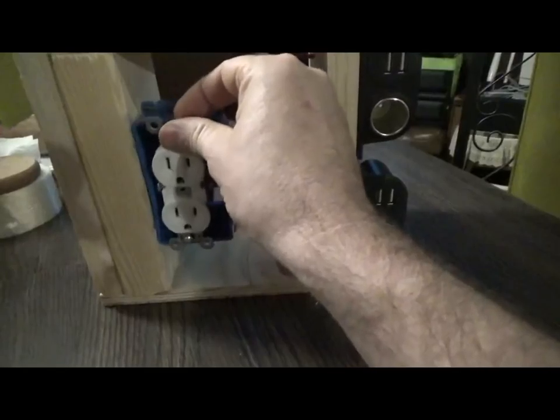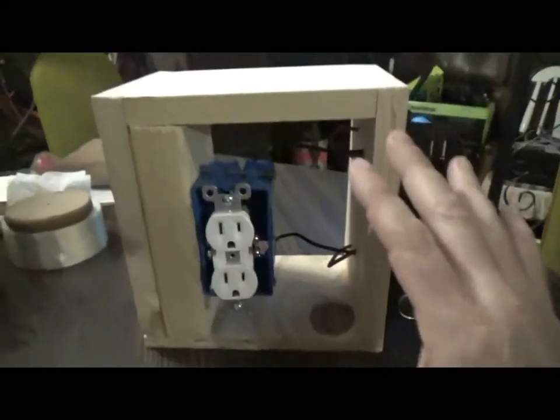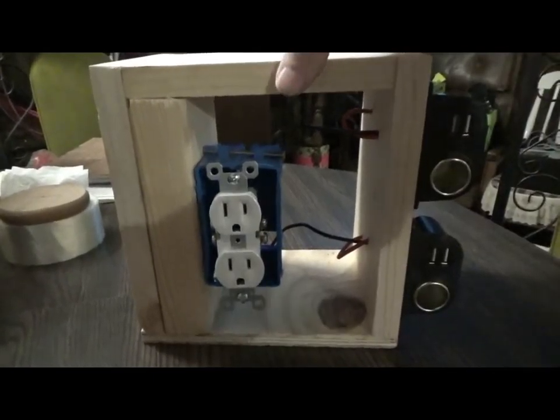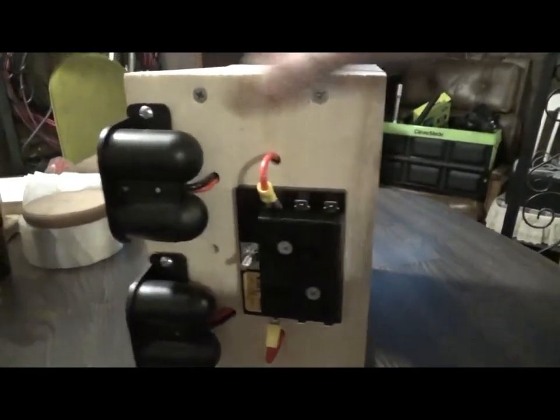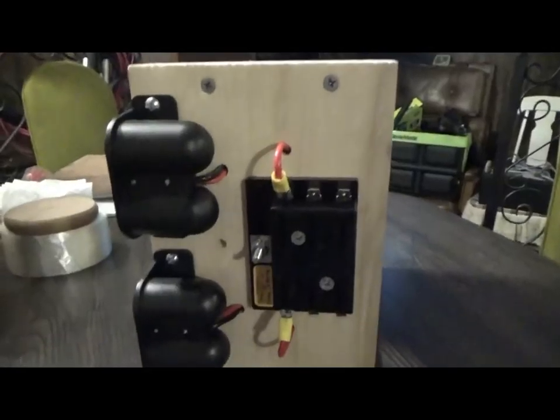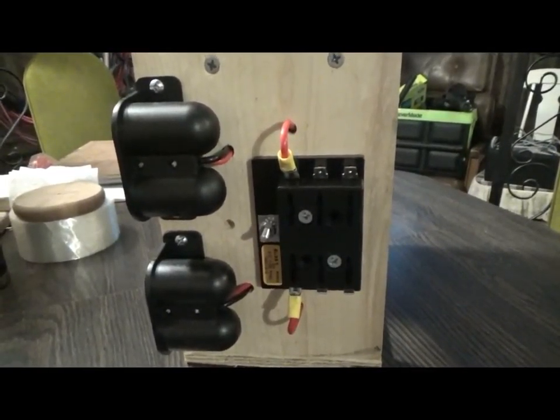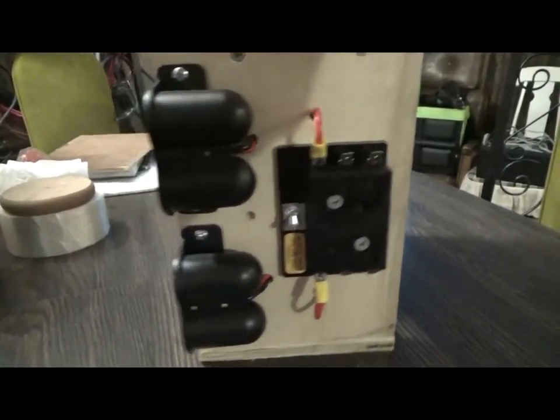I am going to cut a faceplate for this, but my saw is not working yet. It's still too cold. And then over here, I've got the wires all beautifully done up. Even Melanie said this looks nice, so that's a good thing. If Melanie likes it, then I must be doing the right thing.